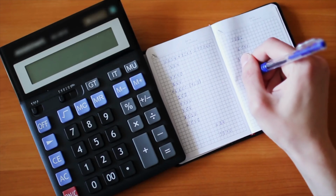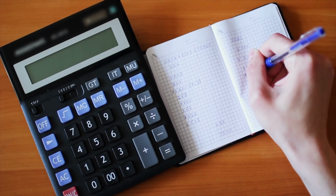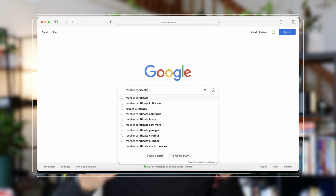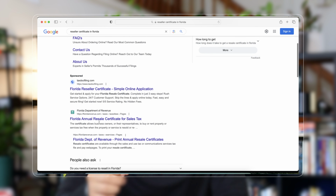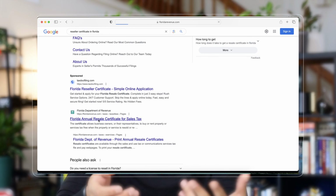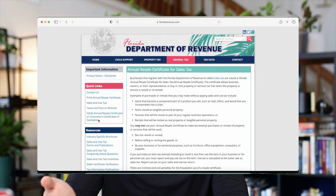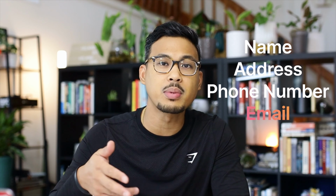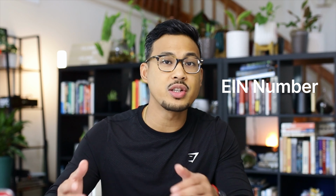That's essentially money that you are saving by not paying taxes and having this certificate. It also makes your bookkeeping easy as you're not collecting taxes. Amazon actually does that for you whenever someone purchases off their website. So how do you get one? The simplest way to get it is through Google. Depending on where you live, each state has their own specific details. Majority of it is going to be free to apply. Most of them are going to ask basic information like your name, address, phone number, email. The one thing that is required is an EIN number, which you're going to get once you have an LLC.